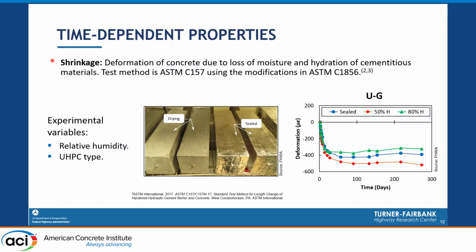Now, another time-dependent property is shrinkage. Shrinkage is a deformation of concrete due to loss of moisture and hydration of cementitious materials. We followed ASTM C157 with some modifications explained in ASTM C1856. In the beginning, I should say that the shrinkage results I'm presenting are from the time of demolding to the ultimate. Technically, the shrinkage that occurs from the set time until demolding, we did not consider in this research. Everything is from demolding until the ultimate.